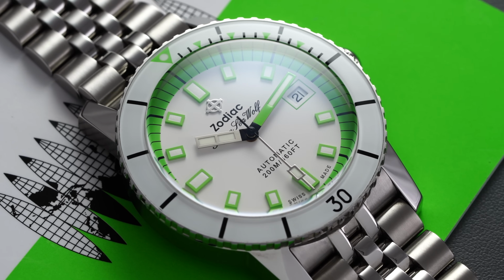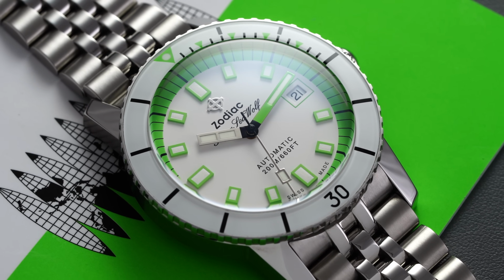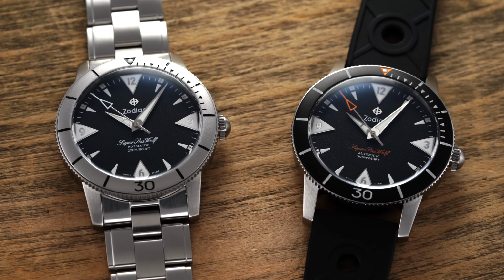So when people think of Zodiac and the Sea Wolf, from a modern context, I think they think of the colorful arrays and more playful designs, but the ones that I think are overlooked a lot and probably are my favorite from the brand are going to be the Sea Wolf skin divers.